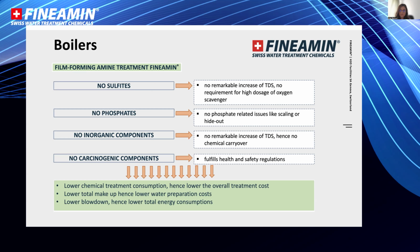So when we are regulating through film-forming amine-based treatment supplied by Fineamin, that will not increase TDS, hence regulating the blowdown level, we will be saving energy. We will be saving total water preparation, and we will also be generating a remarkable saving for chemical treatment cost. So not only in the technical aspect, but also in the economical aspect, we will have remarkable savings.